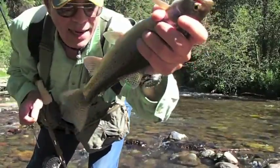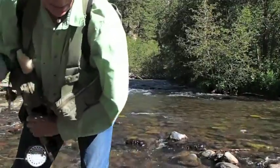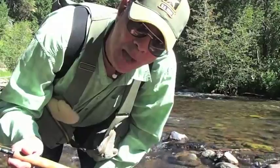Here he goes, back in the water. That fish right there is perfectly healthy. You just don't want to grab him around the gills.